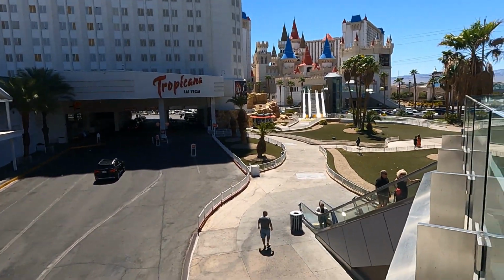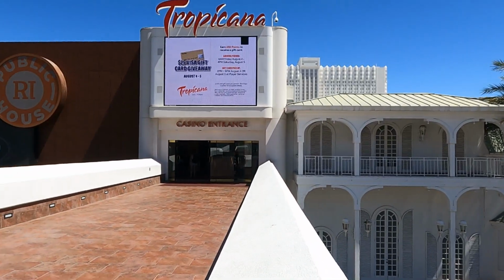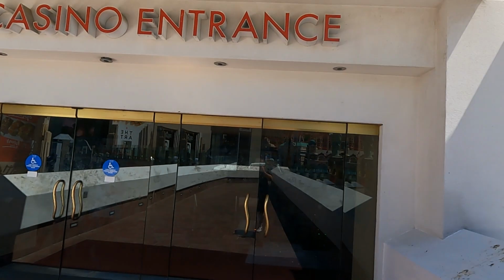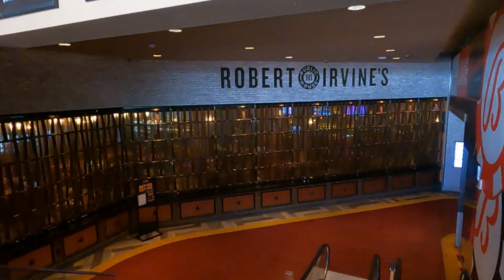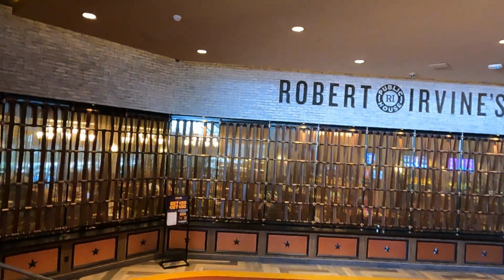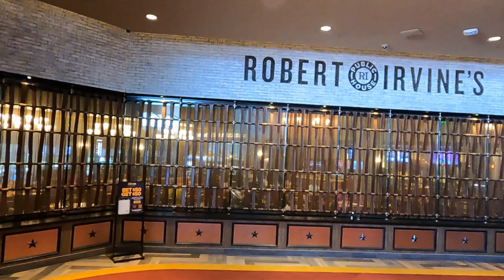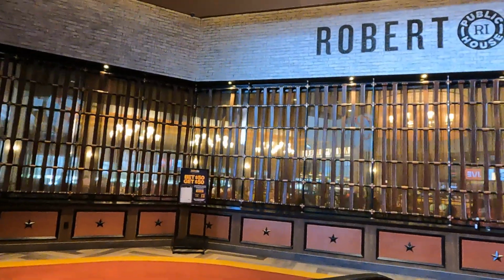Choose to go in the side and down the inside escalator on this side here. The theming was, I think it still is, all Cuban since the early 2000s. Before that it had a couple different themings, mostly tropical island type.